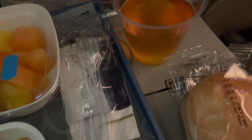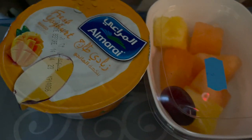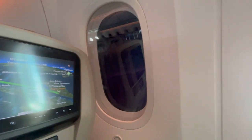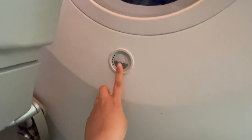This is the meal that they serve for sahur. There were announcements made for when it was imsak. In certain Saudia airplane, there are no physical shade at the windows, so you have to press this button.